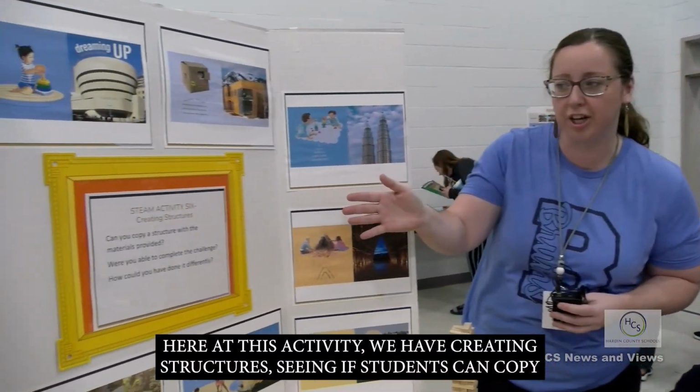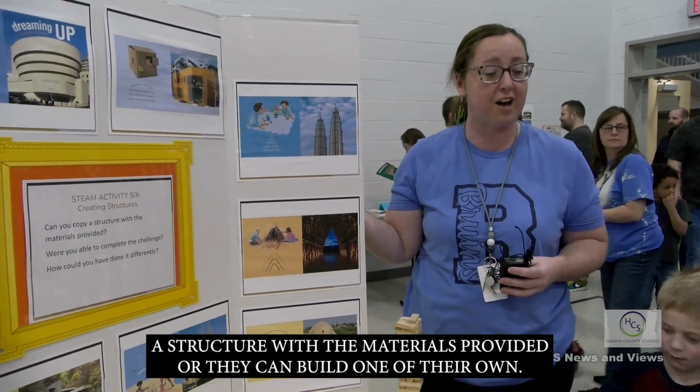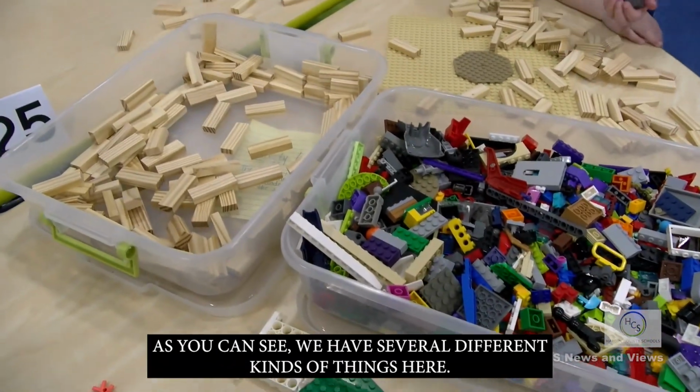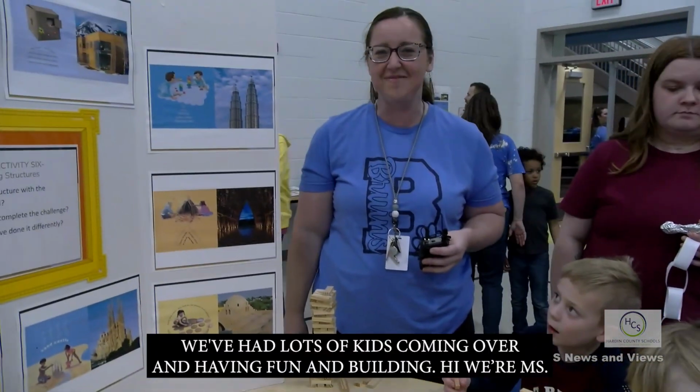Hi, I'm Mary Rose Stewart. I'm a second grade teacher here at Lincoln Trail. Here at this activity, we have creating structures, seeing if students can copy a structure with the materials provided, or they can build one of their own. As you can see, we have several different kinds of things here. We've had lots of kids coming over and having fun and building.